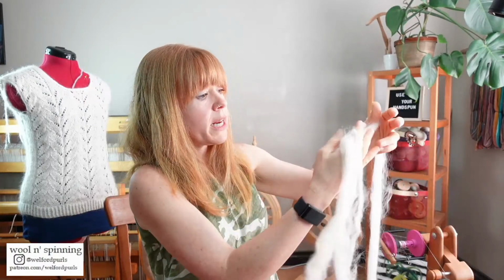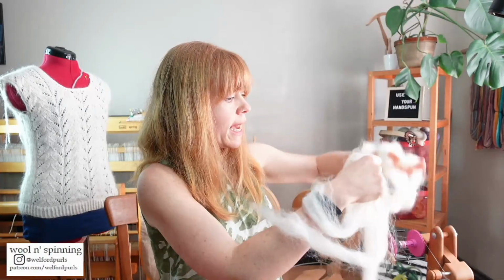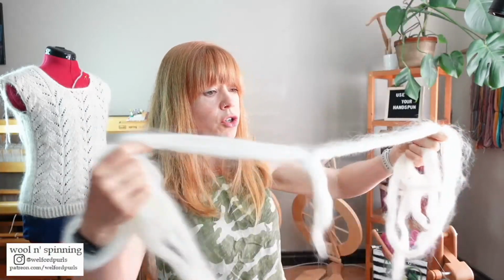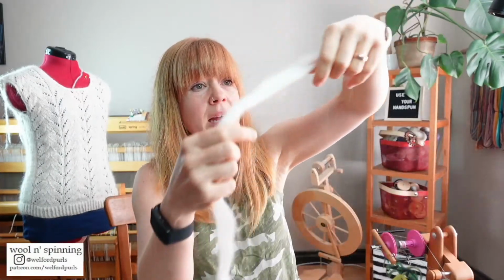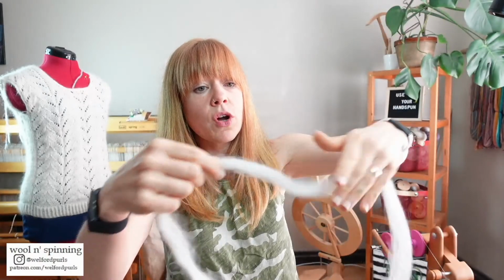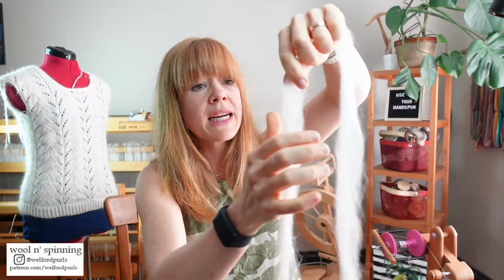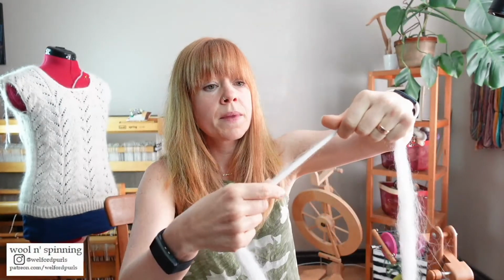So if I split this one again, and then I may end up splitting it again one more time. I'm kind of ripping it apart. I don't mean to. It's just because I'm trying to move relatively quickly. So I don't think that I would strip this again, but as I'm pre-drafting, I can tell whether or not it's about the thickness that I want. I kind of like to strip these fibers about the thickness of my thumb.